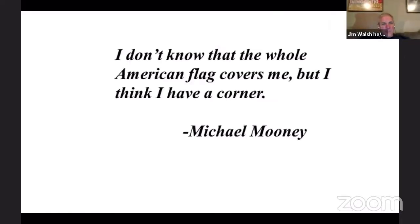This is my favorite quote from Mooney. "I don't know that the whole American flag covers me, but I think I have a corner." And it sort of, to me, embodies the larger struggle that these immigrant miners faced for respect.